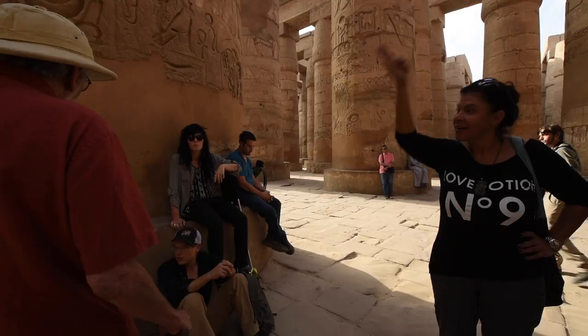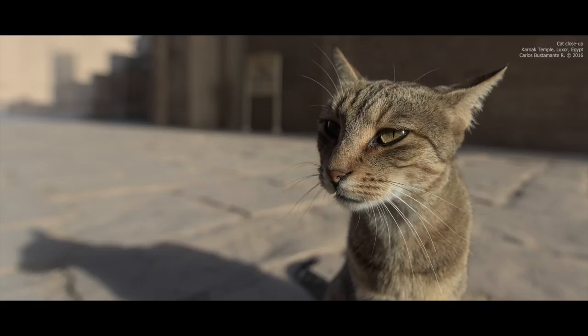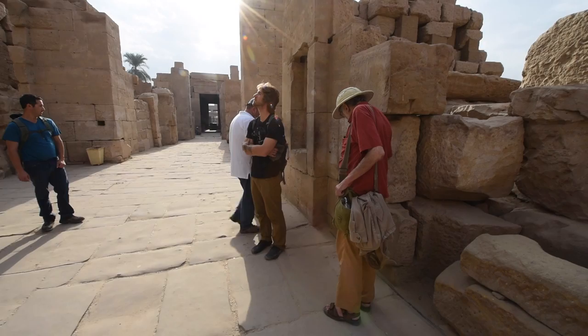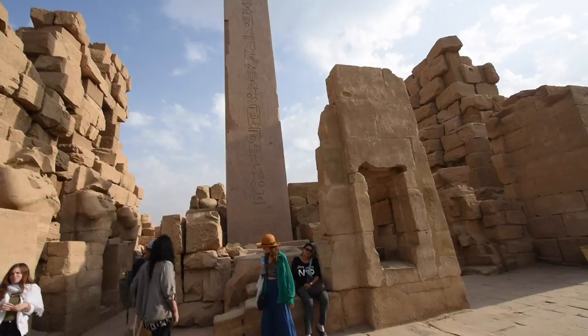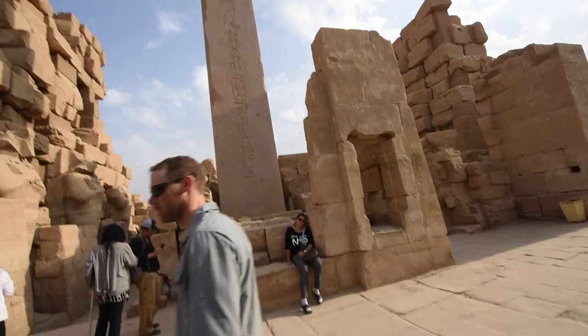Good. So let us go. This is, I think, the biggest of the obelisks still standing, and it was put in place by Hatshepsut, who seems to have been the most ambitious of the obelisk builders and directors.